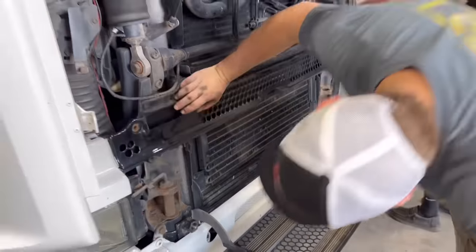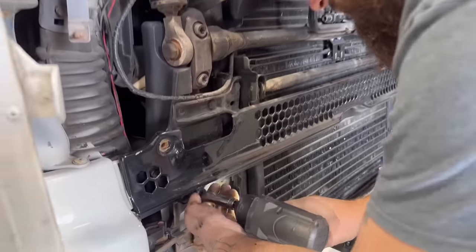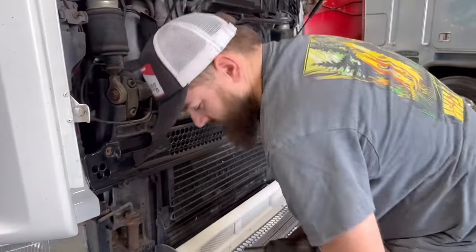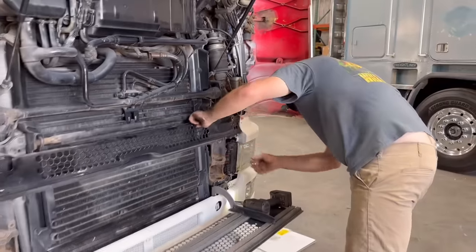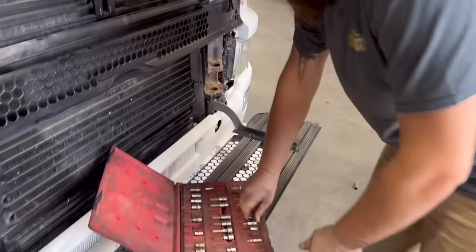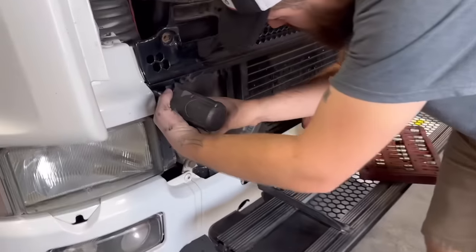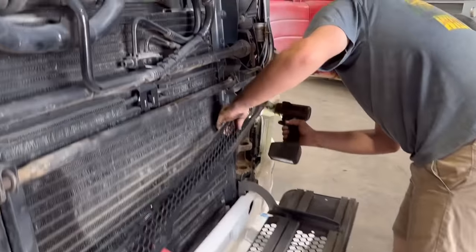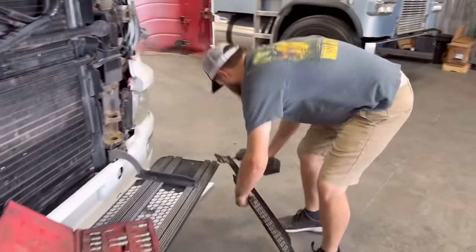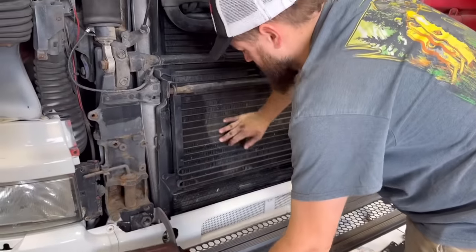That's insane. All right, we just gotta finish getting this cover off here, and we'll be able to get to our AC condenser, get it removed. And we can get some AC working in this bird. Torx bit right there too. Pretty nifty, eh? One side down. Oh, there we go. Now I just need to pull this condenser out of there. It's like 13 or 12.